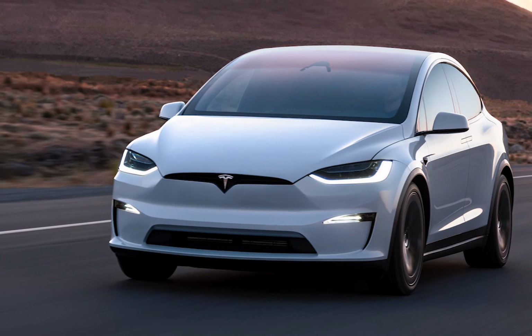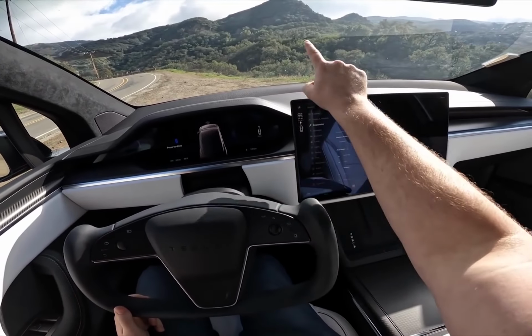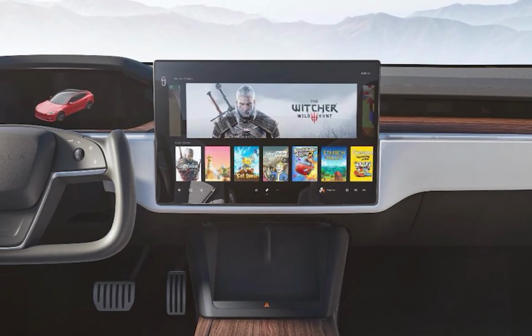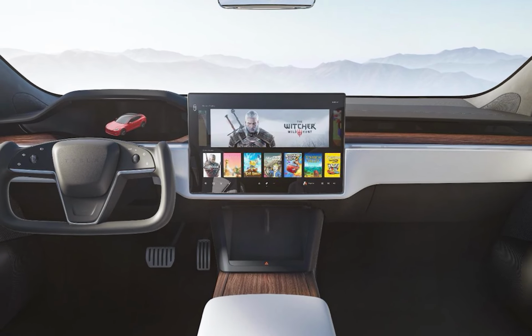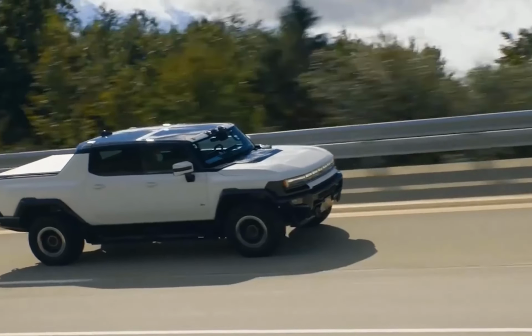In addition to blistering acceleration and good range, the Model X also allows you to use the Tesla Supercharger network, which eases range anxiety fears across the country. You can even play video games and watch movies on the 17-inch center screen, with a starting price of around $100,000.